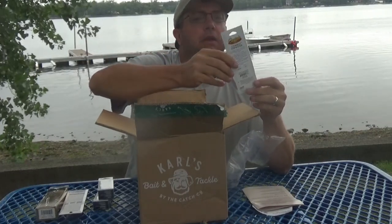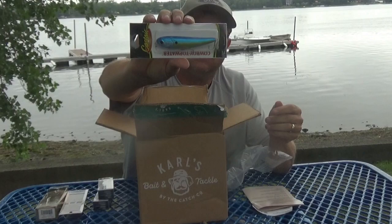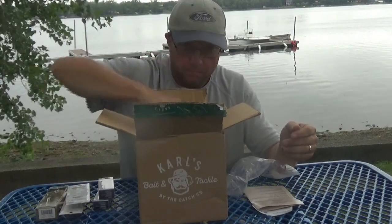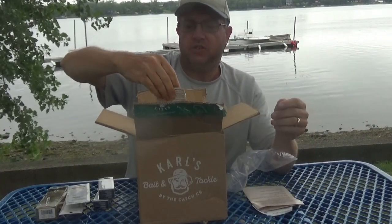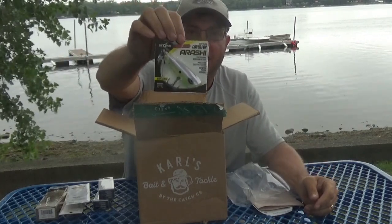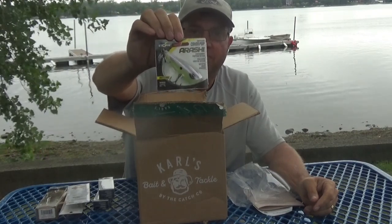A Cowboy topwater walking bait. This is a Storm topwater bait. I already have one really close to this, and this is what I caught all the fish on last year up here on Champlain.